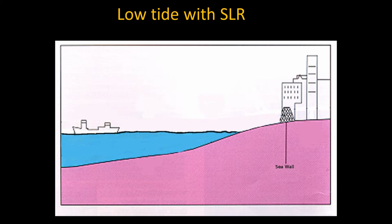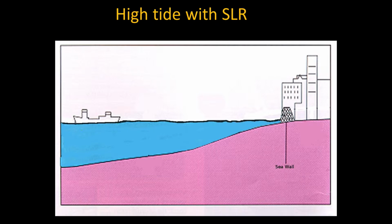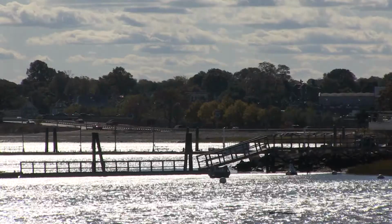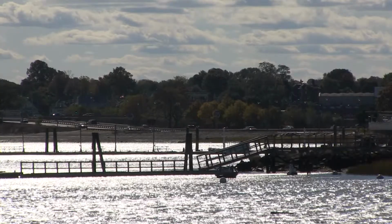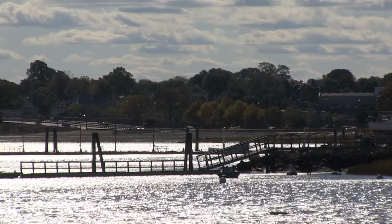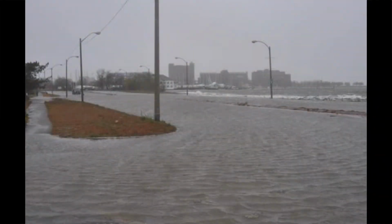Here we've got a diagram that depicts low tide with sea level rise. Here's high tide with sea level rise. This will be a good time to look back at the diagram of wicked high tide for a theoretical reference point, but the real reference point is Morrissey Boulevard, right over there. There's a low point in Morrissey Boulevard, over on the other side of Savin Hill Bay, that twice a month gets flooded with salt water.